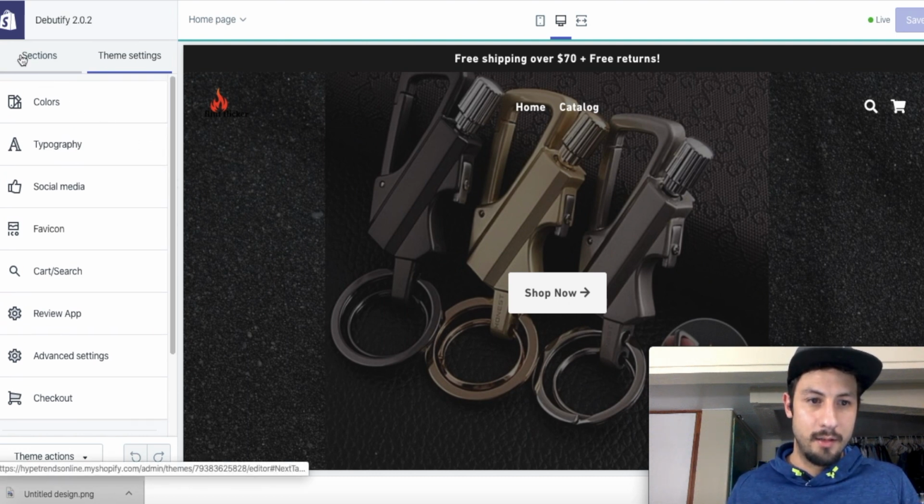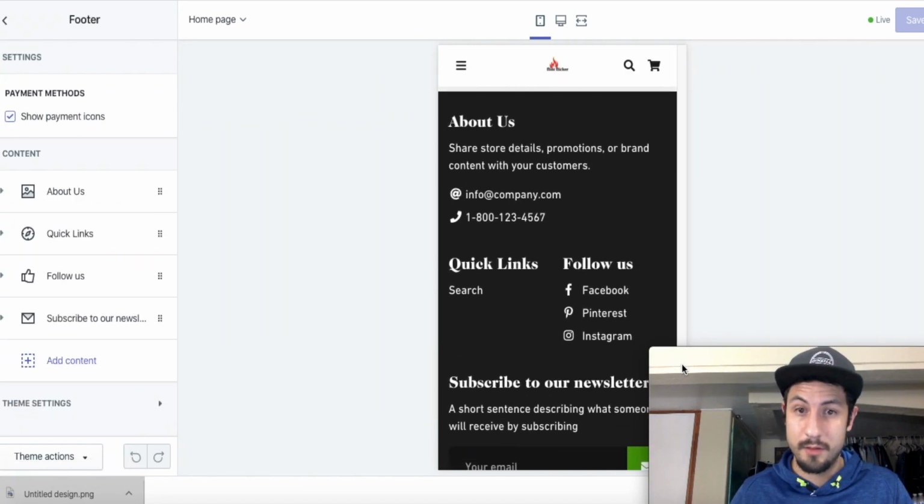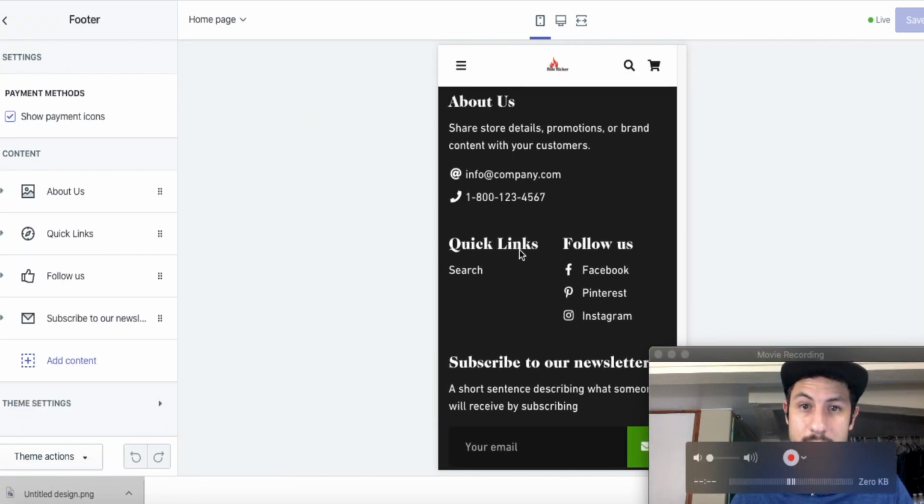Okay, we got all those. You could look into more of the other stuff. I'm just trying to get through this fast. So for the footer section, guys, your footer is right here, and you can put like about us.